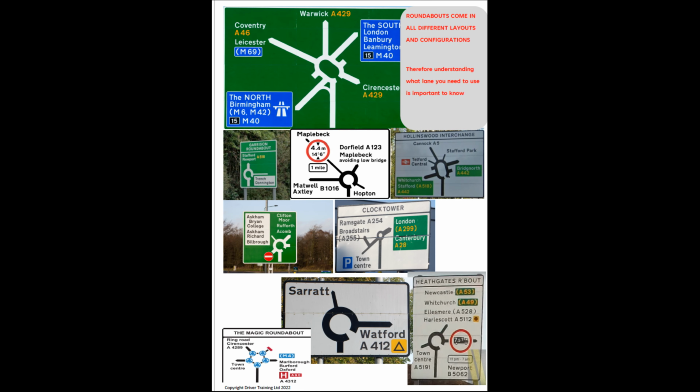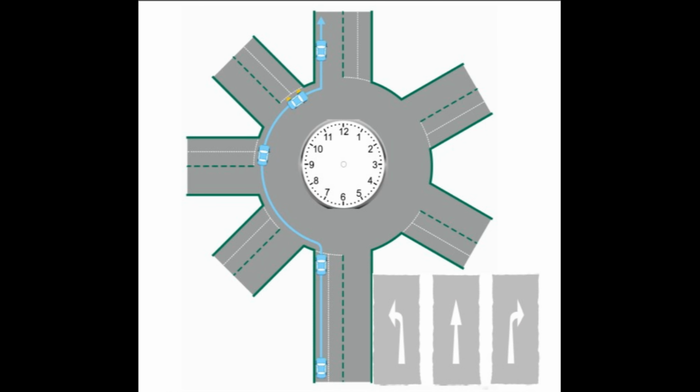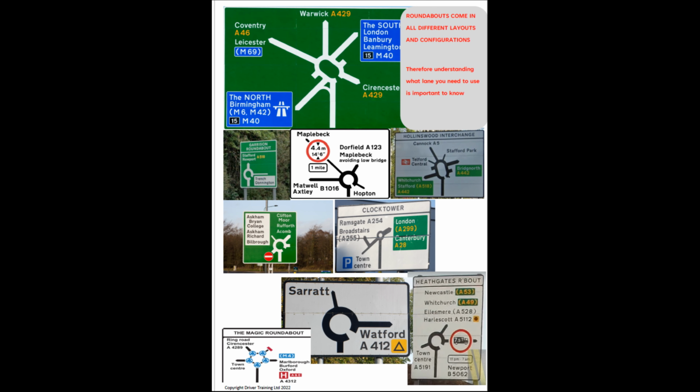So how do we know which lane we need on approach to a roundabout? Well, a simple trick is to think of the roundabout as a clock, 3, 6, 9 and 12. And what we do is we split it down the middle. So if the exit that we need is 12 o'clock or before, we use the left-hand lane. If it's after 12 o'clock, we use the right-hand lane. Now, as we said, this is just a guide to help you. There could be road markings, like at the bottom of our picture, which show that on that particular roundabout, the lane positioning is different. But as a general guide, using this is a great way of figuring out which lane you should go into.